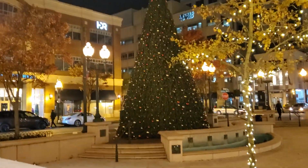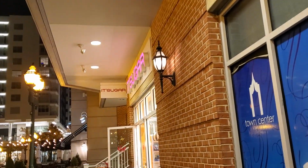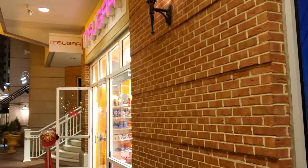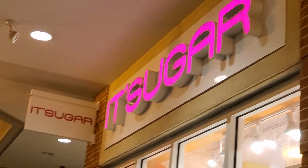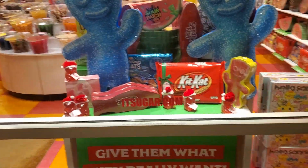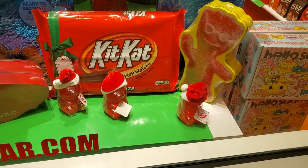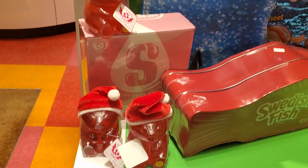Look at that. Whoa, isn't it beautiful? Okay, now let's go back inside the sugar store. See, sugar store. Sugar store, it's sugar. See that big Kit Kat bar? Okay, they have some nice, beautiful, decorative jumbo gummy bears. Okay, all right, now let's take a stroll inside.